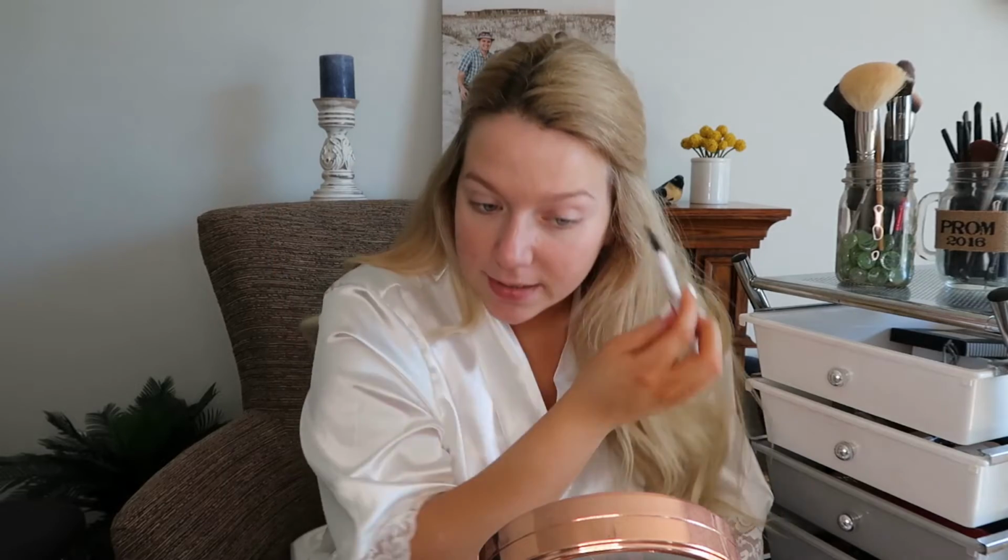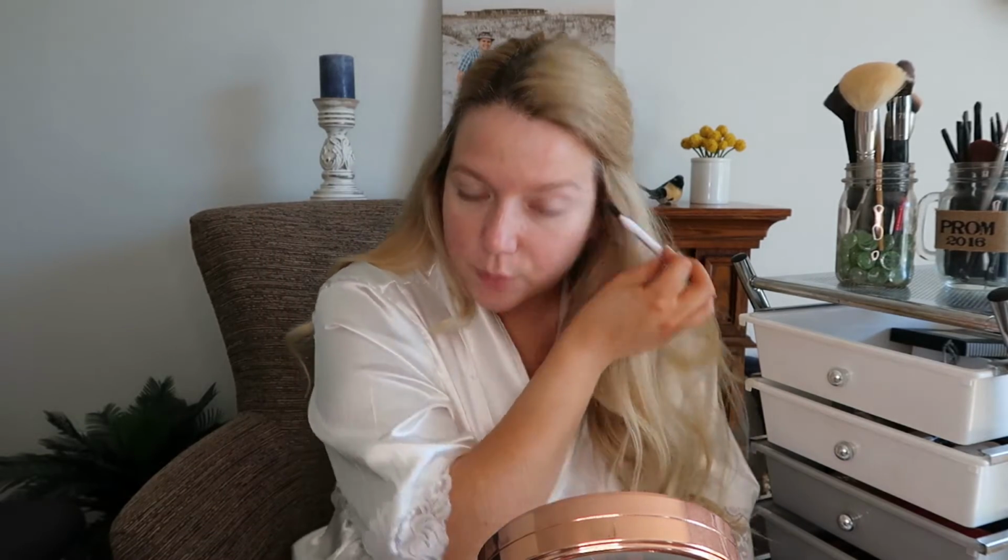I first brush them out and then I apply the product, blend it, and then I put concealer under it. So we'll do that while we answer some more questions.